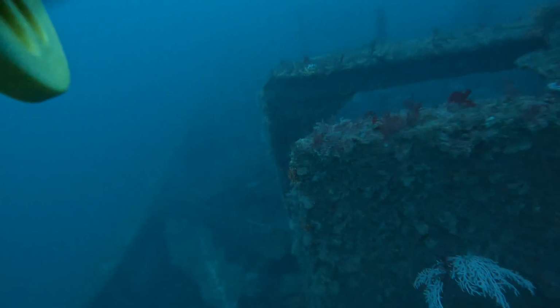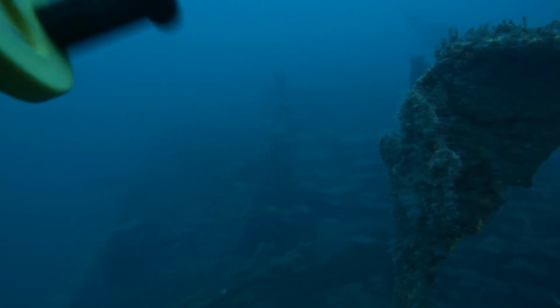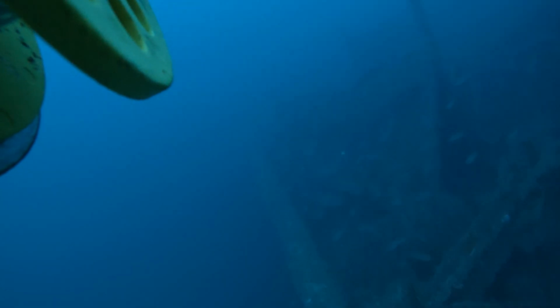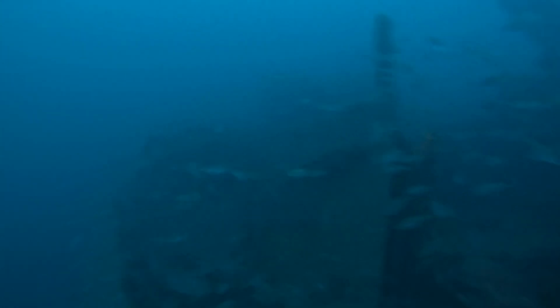Now I can't come down to the shipwreck and not have a good look around. It's teeming in life. There's loads of stuff on this. I'm going to swim all the way to the front and then drop down onto the bow area and then come up the port side of it right out onto the sand. See how many scallops I get. Fingers crossed I get a few.